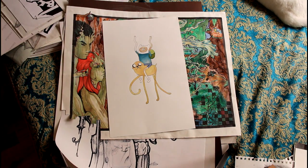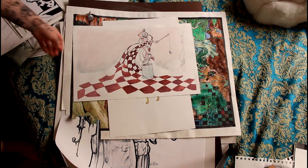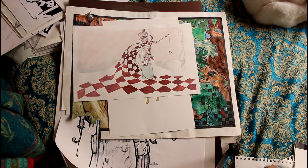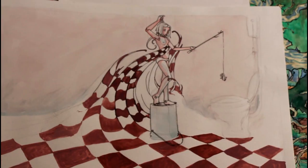That I never finished, but I probably did that in like 2012. This one I also never finished, and I kind of would like to. That one I did probably around 2012 as well.